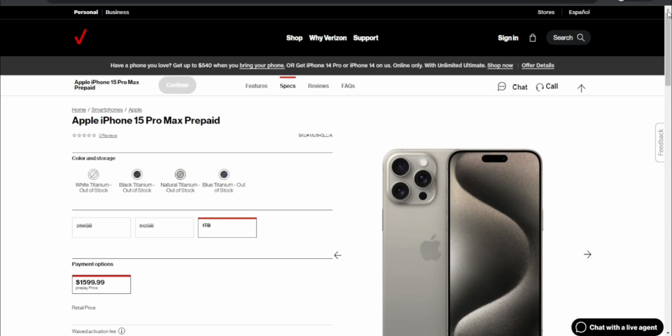So yeah, do you guys have it? The iPhone 15 Pro Max is now here at Verizon Prepaid. As I'm recording this video here, the iPhone 15 Pro Max is out of stock at Verizon Prepaid, so I don't know when it will be in stock.